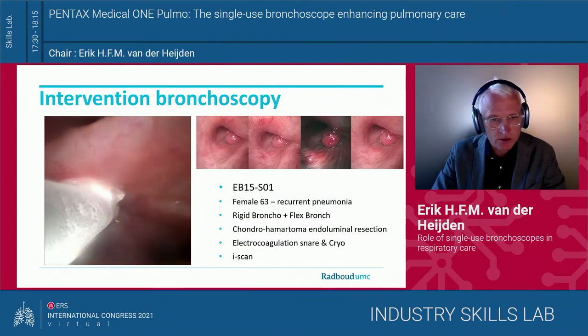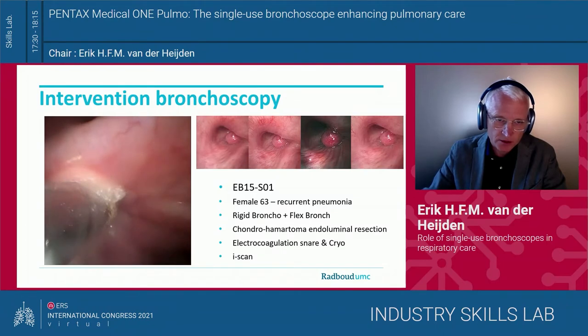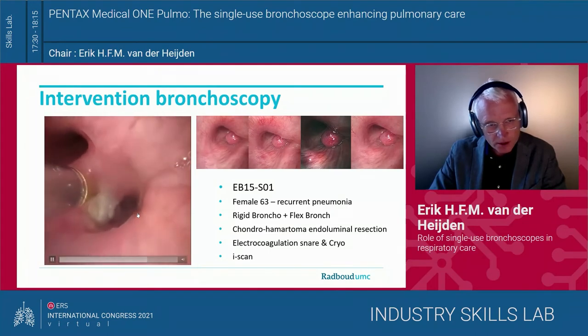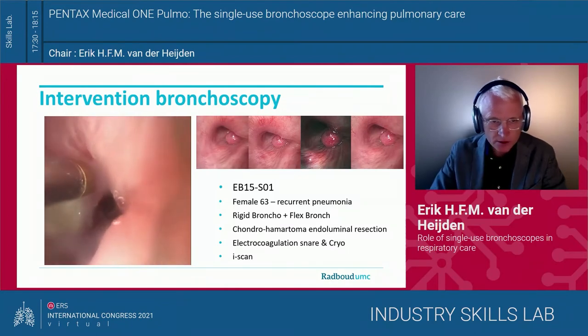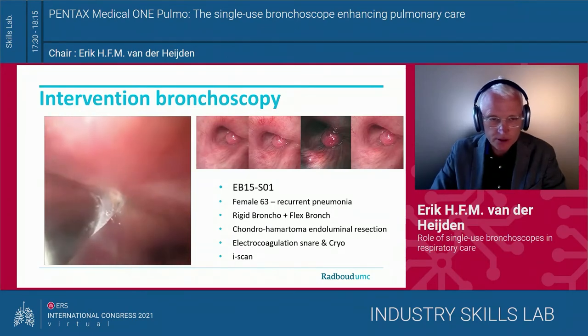cryo. You can see the ERBE cryo contact probe in action here. This is the 1.9 cryo probe. And here you can see the freezing effect very nicely. We just move it around a bit and try to treat the entire area where the polyp was attached and freeze to kill any remaining cells. You can see the effect of the cryo there, and just reposition slightly, only a few millimeters apart, then repeat it and treat the entire region.